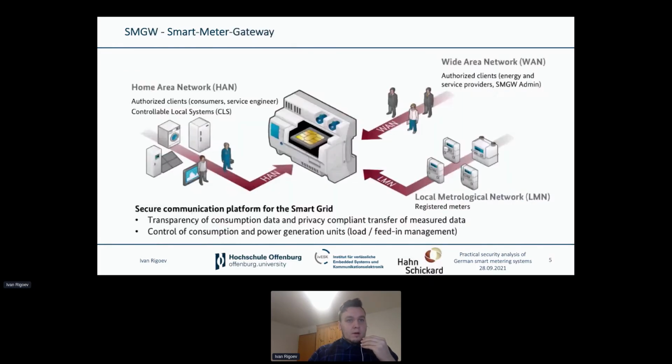The main part of the German BSI system is the smart meter gateway, or SMGW. It's a device that connects 3 different networks isolated from each other: local metrological network, or LMN, home area network, or HAN, and wide area network, or WAN. The local metrological network is used to connect energy, gas, and heat meters to the smart meter gateway. The home area network is used to connect controllable local systems such as home appliances to the smart meter gateway, and the wide area network is used to connect the smart meter gateway with the outside world.